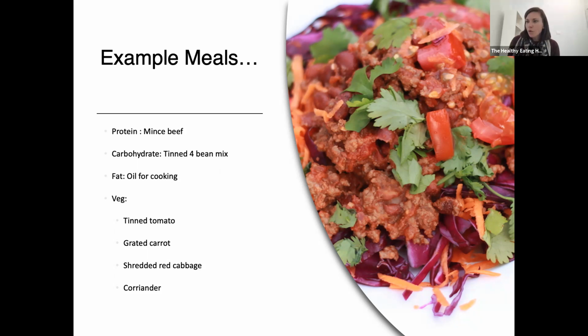We use a little bit of oil in the pan when we're cooking, but then we load the plate up with some tinned tomato that goes into the sauce, grated carrot, shredded cabbage or something crunchy underneath, and then a bit of coriander to make it look beautiful. And for those of you who don't like coriander, that's okay. Some baby spinach would work.